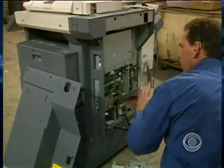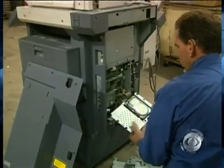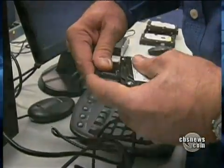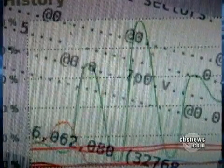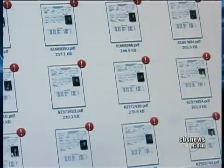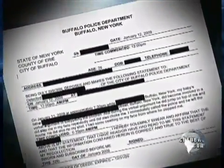It took Junton about 30 minutes to pull the hard drives out of the copiers. Then, using a forensic software program available free on the internet, he ran a scan, downloading tens of thousands of documents in less than 12 hours. The results were stunning. From the sex crimes unit, detailed domestic violence complaints, and a list of wanted sex offenders.